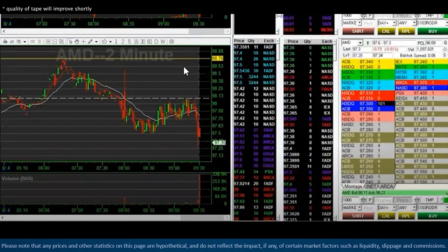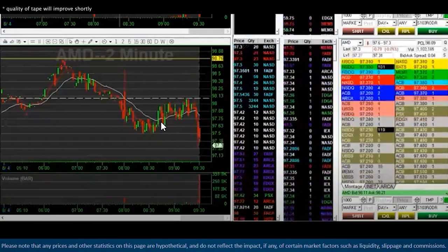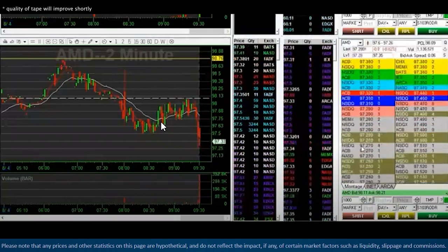So what I'm really looking for off the open is more of a tight spread and really that 97 level holding. I really want to see a slow tape off the open, and then I want to see that acceleration to the top side. So as we open up, we get that spray down.